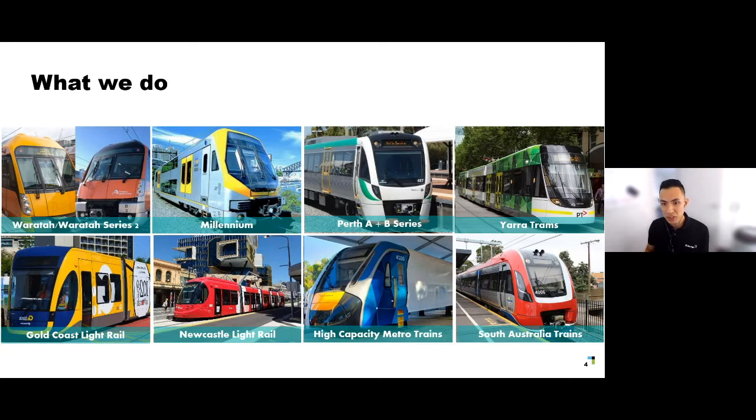Now, within the Rolling Stock Services division, we have a footprint across multiple states in Australia. Currently, we have several long-term contracts, including the maintenance of the Millennium and Waratah Series 1 and 2 trains in Sydney, maintenance of A and B class trains in Perth, together with Bombardier or Alstom now, and the operation and maintenance of Yarra trams in Melbourne, Gold Coast Light Rail in Queensland, and Newcastle Light Rail in New South Wales as part of the Keolis Downer joint venture. We're also currently working on delivering the high-capacity metro trains in Victoria and have recently won the operation and maintenance of the South Australia trains as part of the Keolis Downer joint venture.